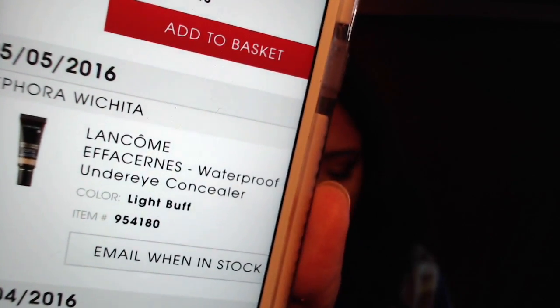Without further ado, let's get into the first product. Okay, so my first product is the Lancome Effacernese Waterproof Concealer. It's basically just an under eye concealer that's supposedly creaseless, but when I put it on, I just realized that it was very sheer, at least for my under eyes.